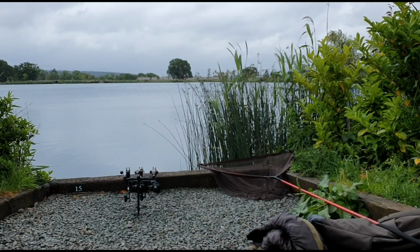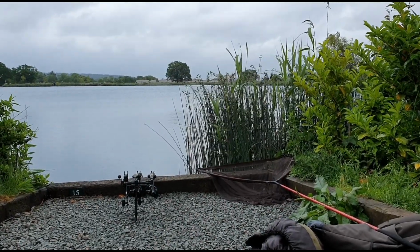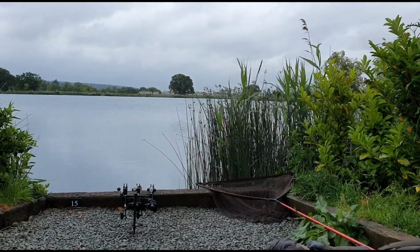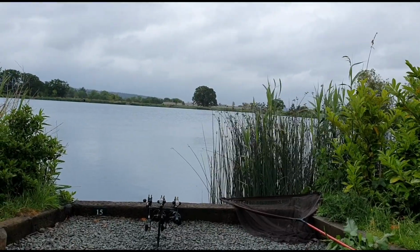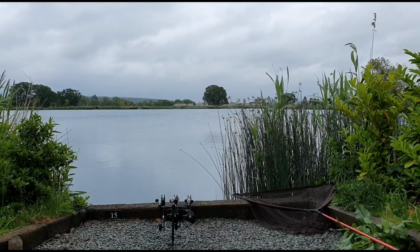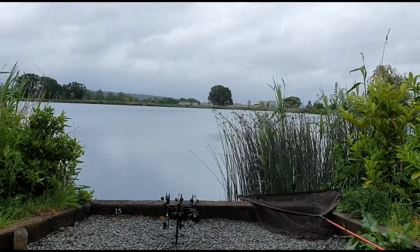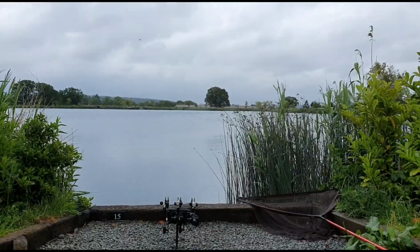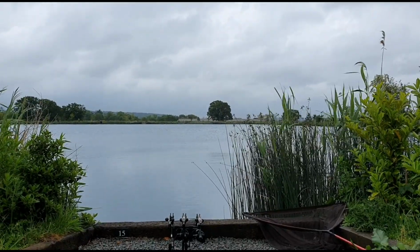All still very quiet. None of the 5 of us that's come down together have had anything just yet. Had a couple of liners, that's about it. Been watching the other anglers, keeping my eye out, to see if any of them have been catching. By the looks of it, no one's had anything as of yet. It's only a few hours into the session.